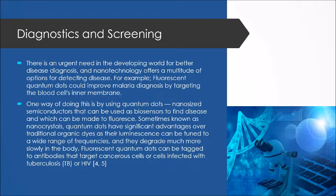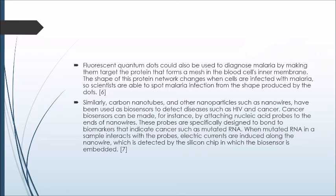Fluorescent quantum dots can be attached to antibodies that target cancerous cells or cells infected with tuberculosis. Fluorescent quantum dots could also be used to diagnose malaria by making them target the protein that forms a mesh in the blood cell's inner membrane. The shape of this protein network changes when cells are infected with malaria, so scientists are able to spot malaria infection from the shape produced by the dots.